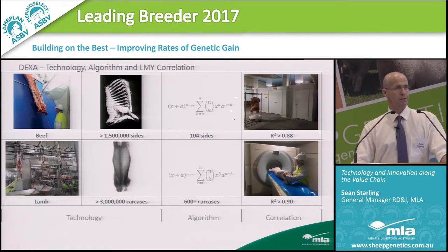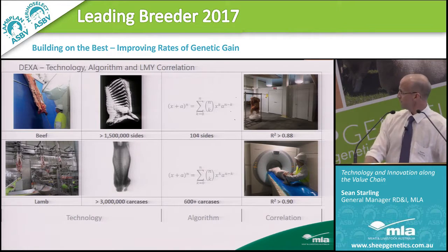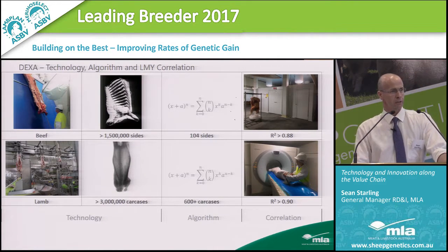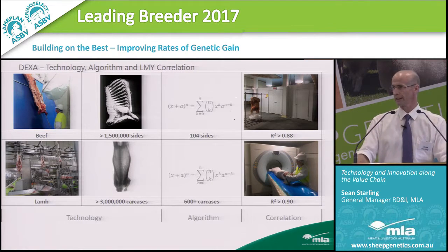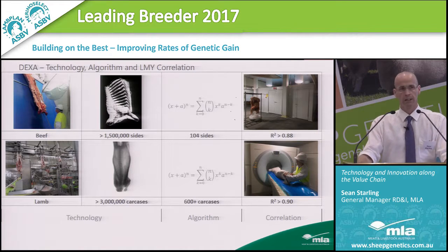So you'll see us reference CT all the time as the gold standard, and that R squared value down there is how close we are to giving you effectively a CT lean meat yield value. And in lambs, we're greater than 0.9 already. Mark mentioned 0.88. With the additional work we've done recently, it's already up to 0.9. And that's not changing the hardware, it's just putting more animals through, and the Murdoch team really grinding hard on that algorithm. So that's doable today.